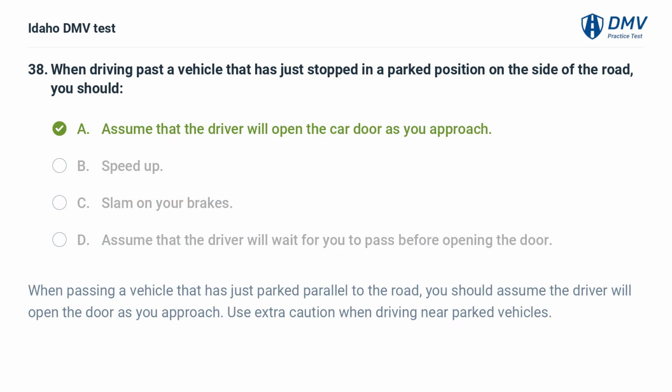A. Assume that the driver will open the car door as you approach. When passing a vehicle that has just parked parallel to the road, you should assume the driver will open the door as you approach. Use extra caution when driving near parked vehicles.